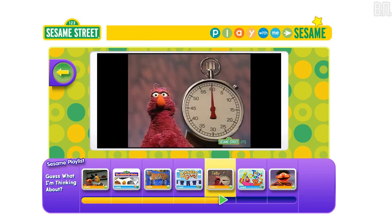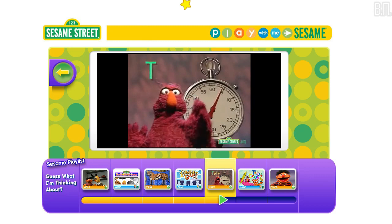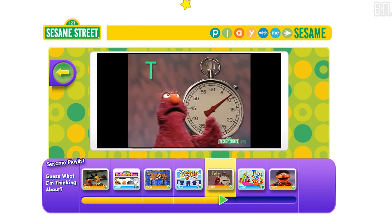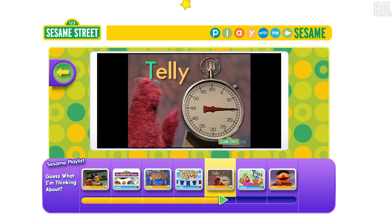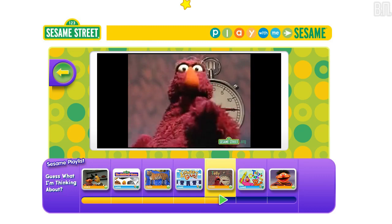Next 15 seconds, Telly will show something that begins with the letter T. Wait a minute, 15 seconds? No, nobody said I only had 15 seconds. Don't start the clock yet. You see, I gotta look for something first that starts with the letter T. Stop the clock, please, I don't have anything that starts with the letter T. Wait, think, Telly, what if Telly starts with T? I got it, yes! You see that? I got it!